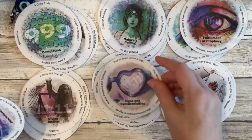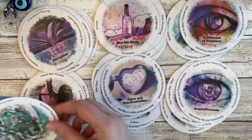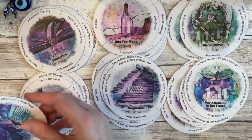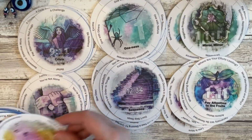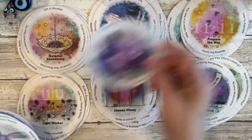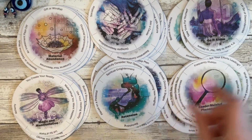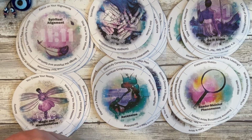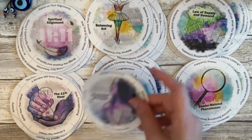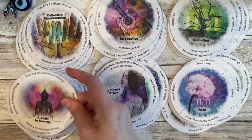Divine justice. Signs and synchronicities. Acquisitiveness. Education. One too many. Mirror, mirror. We. Sequence. Pay attention to the fruits. Crisis. Oneness. Prepare the way. Light worker. Choose wisely. Manipulation. Material abundance. Unity. Go it alone. Magic manifestation. Ascension. Bader-Meinhof phenomenon. Spiritual alignment. Balancing act. Law of supply and demand. The 11th hour. Didn't we have the 11th hour? Power of prayer. Wish. Collective manifestation. Be creative. Depletion. A shift in energy.